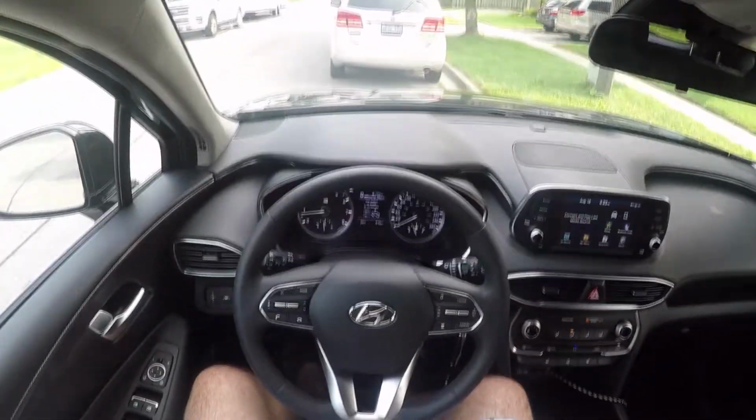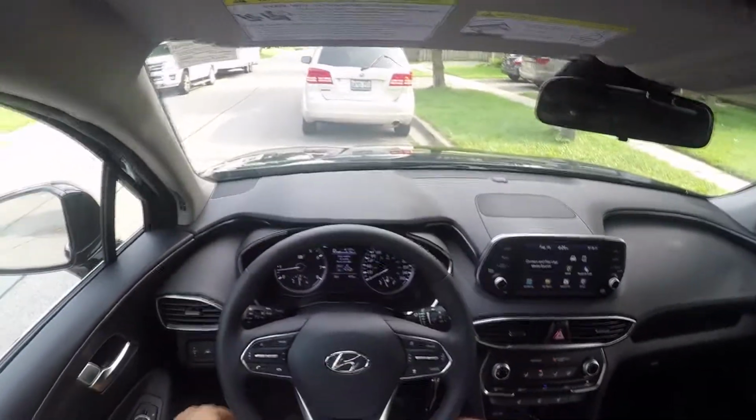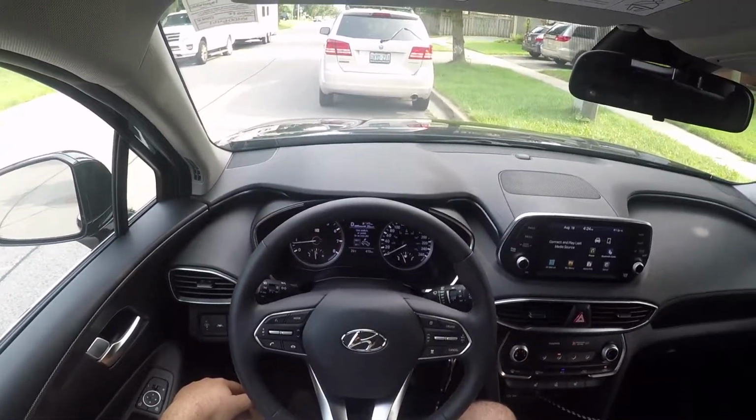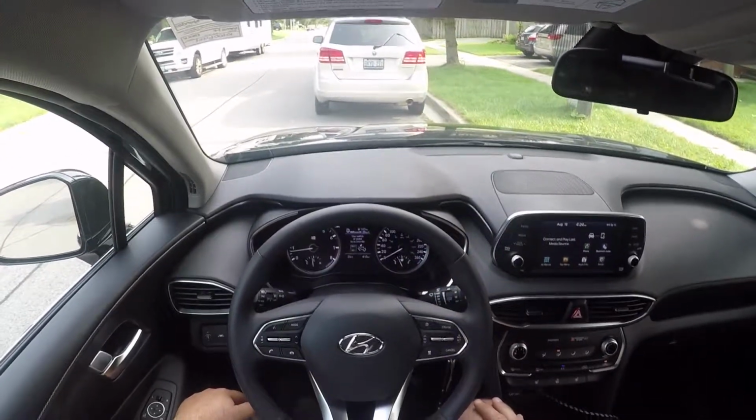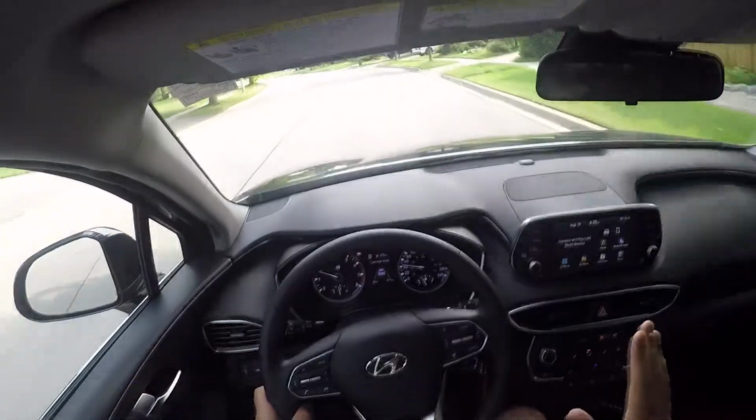I could have fully been asleep at the wheel right now with, let's say, some kids in the back seat, a pet in the trunk, and someone could be sitting in that car right now too. The system fully just saved my life and that person's life. Now let's see what happens if I don't have any systems on.